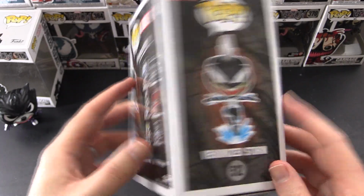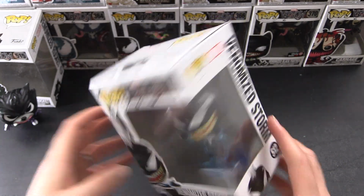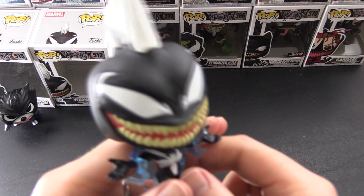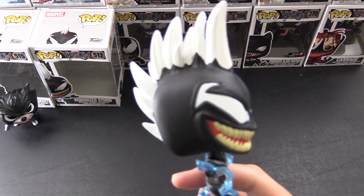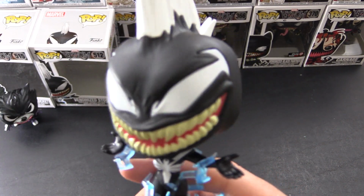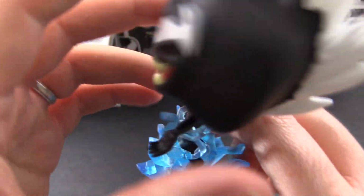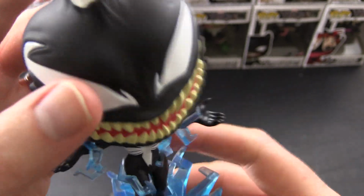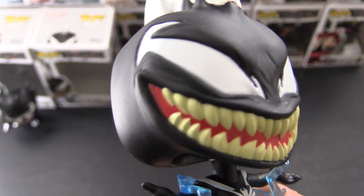This one's sort of crazy looking. And there's the rest. So let's take a look at Venomized Storm. Look at that fantastic hairdo. That is amazing. This massive mohawk. So I think she has the blonde hair normally and she's transformed. She's been Venomized. I like this water feature on the bottom, which is snaking around very intricately. So I'm surprised they were able to do that actually. That's pretty intricate. And a nice mouth full of teeth.